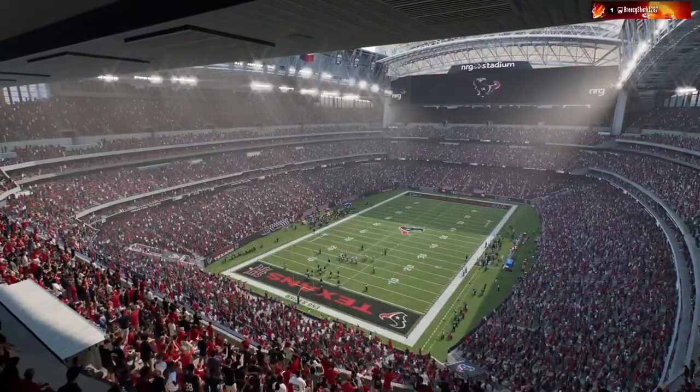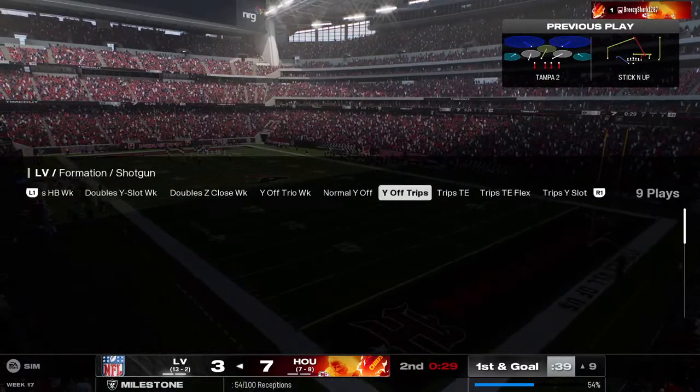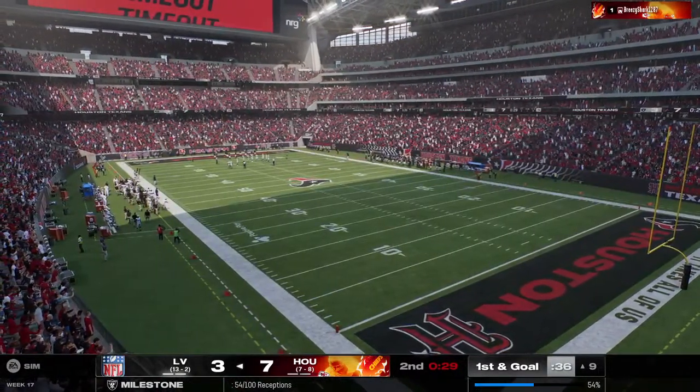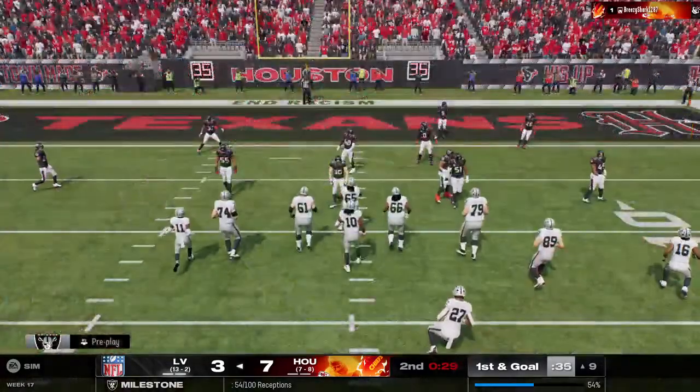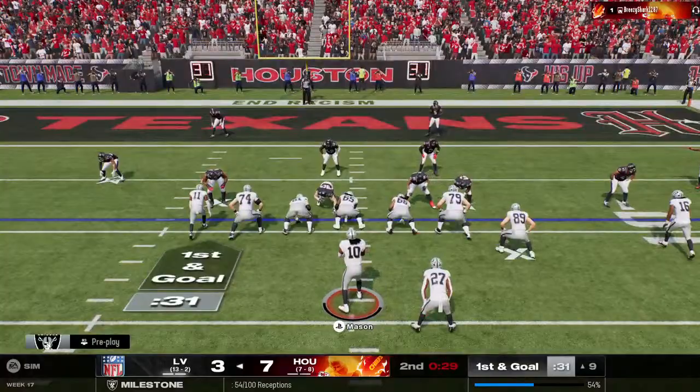The Raiders going to use one of their timeouts as the clock will stop with just under 30 seconds to go in the first half. So it's 1st and goal and a great opportunity to get that lead back before the break.